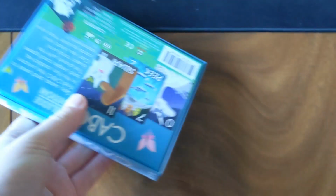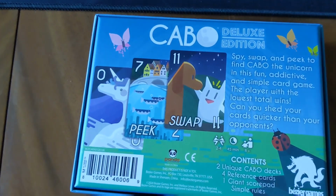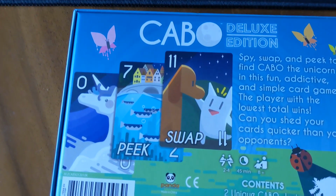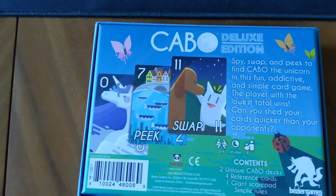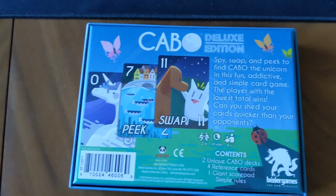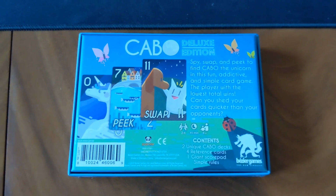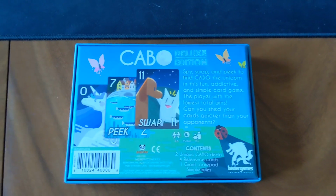So this is a very introductory memory style game as you're trying to score as few points as you can by having particular cards out in front of you, and you are either swapping them with other players, or you can peek at them so you know which ones to take, and you're drawing off a deck and swapping them in and out. So easy, but it does have this push your luck where if you think you're satisfied with the points you have, you can call Capo.